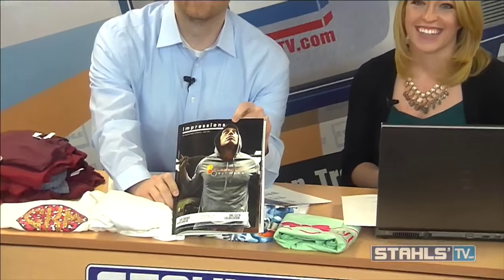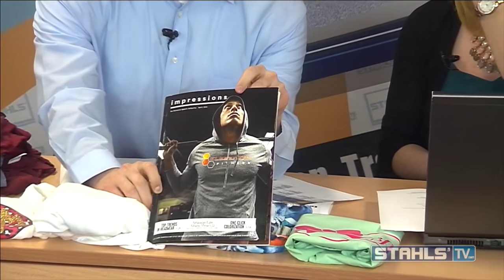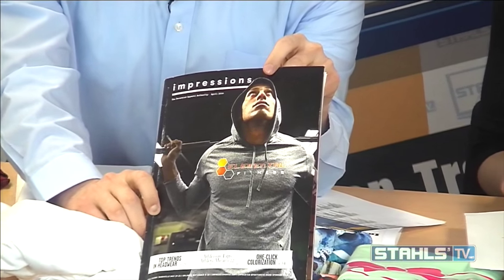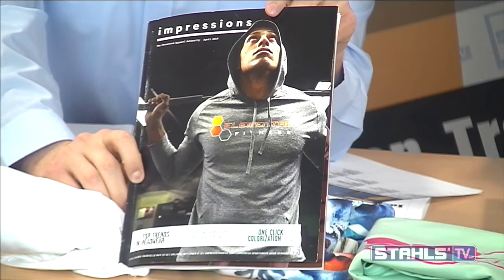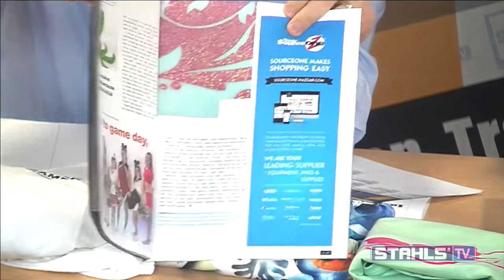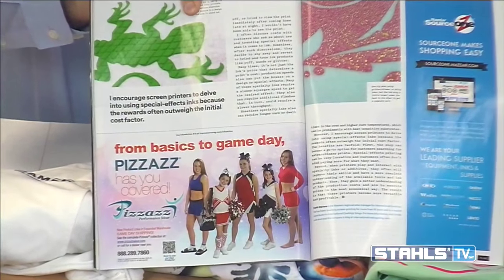Yeah, just as we're thumbing through the Impressions magazine and as we zoom in, let me just point out the cover first because I'm extremely excited about that one. Yeah, this is nice. So this is Impressions magazine, the print edition that came to my house, I think it was last week. But you can see the MyoGrid apparel that we've been featuring here for a while on Stahls TV made the cover with a nice digital print cut transfer. We're excited about that.